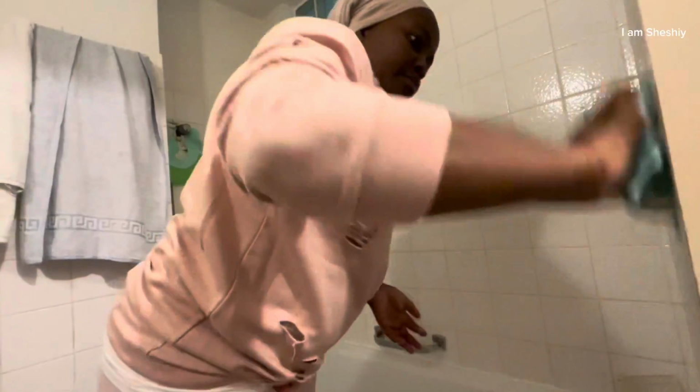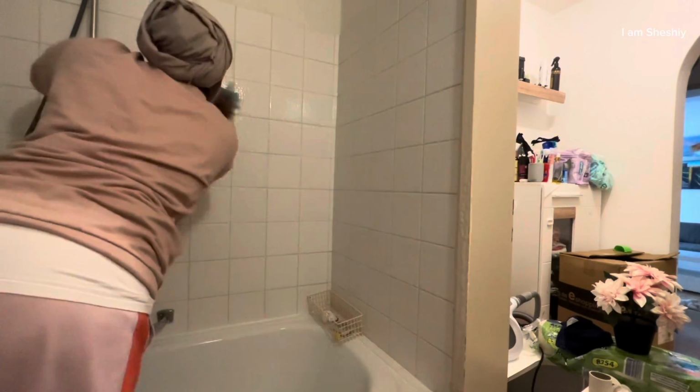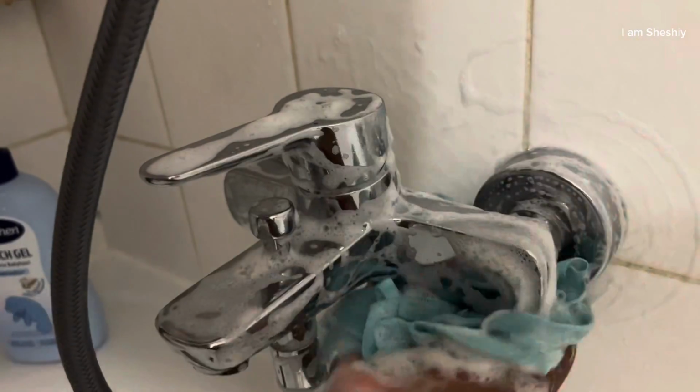I've come to the realization that I need to save up and invest in a drill brush. It will save my wrist in the future from scrubbing, because this body scrub thingy that I use is killing my wrist and shoulder.